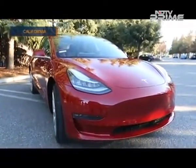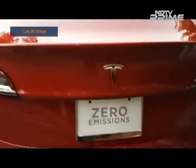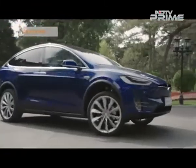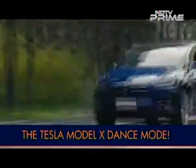But before we let you go today, here is possibly the most epic thing a car can do today without actually moving. The Tesla Model X and its super, super cool dance sequence.